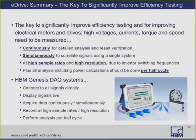So in summary, the key to significantly improving efficiency testing, which allows you to even improve electrical motor drives, is that you have to collect high voltages, currents, torque, and speed continuously for detailed analysis and result verification, and simultaneously to correlate signals using a single system. These are the two key aspects of this webinar, continuously and simultaneously. You also need to record at high sample rates and high resolution due to inverter switching frequencies. Plus, all the analysis, including the power calculations, should be done per half cycle.